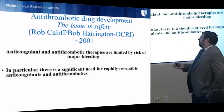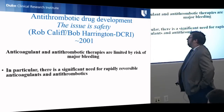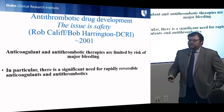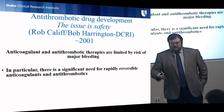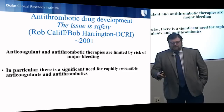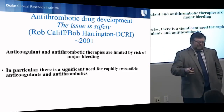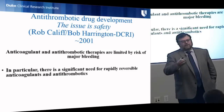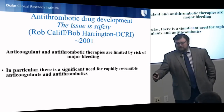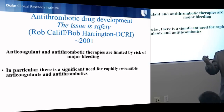They came back and it sort of surprised us at the time. They said the issue, and this is probably 2000, 2001, was that the issue with a lot of these drugs was safety. What they meant by that, I'll never forget the analogy that Bob Harrington uses. He said, sometimes in the cath lab, I'll give one of these things, or one of our colleagues will, and it's like sending out an email that you can't pull back. You put this blood thinner on board, and if you start to bleed, there's no way to reverse it. For a lab guy like me, that made sense.